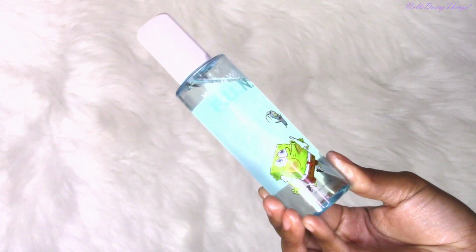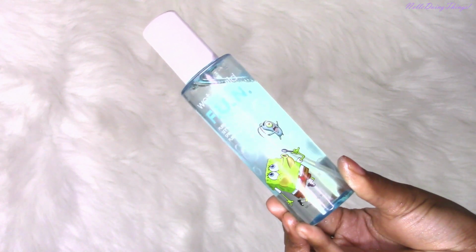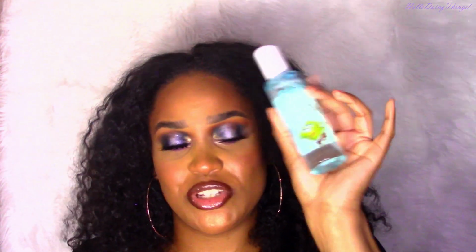And then the last spray is going to be the Purifying Setting Spray, the FUN Fun Sprays. Has Plankton and SpongeBob on there. I think it's very, very cute. Blue vibe, I don't know. I think it's a blue bottle. But yeah, this packaging was just simple. I just thought it was cute to mention it because I'm gonna give you guys multiple looks. But if you guys want to get this particular look, just stay tuned.